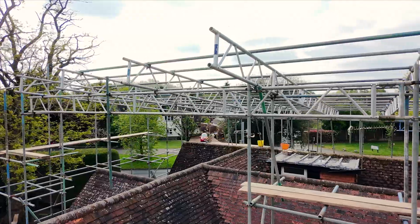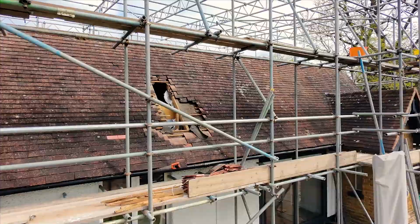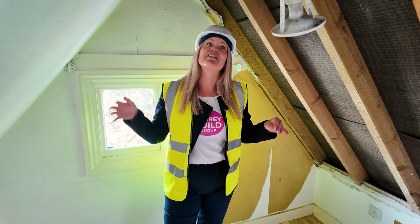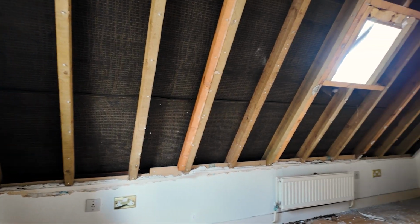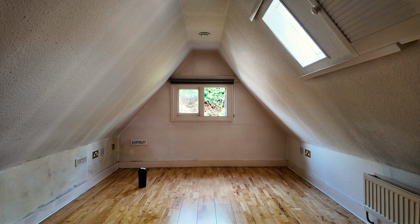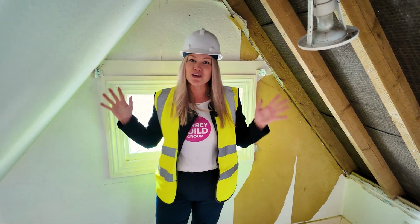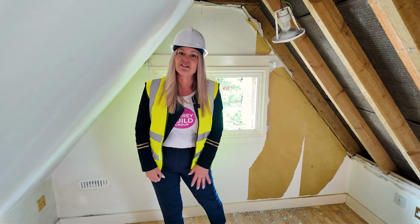It's got a very large footprint, and it was previously converted with a very small and compact loft conversion, which is very old. You can see the space I'm standing in, which is the largest room of the conversion, is very, very small, probably not adequate as a bedroom. So let me show you the current loft space and what we are going to achieve once we finish.